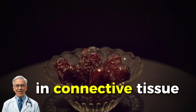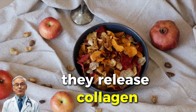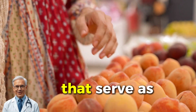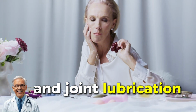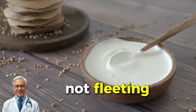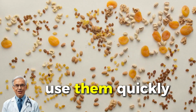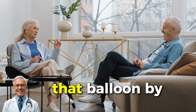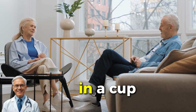When bones rich in connective tissue are simmered slowly for 12 to 24 hours, they release collagen, gelatin, glycine, and proline, nutrients that serve as raw materials for cartilage repair and joint lubrication. These compounds are not fleeting. They are highly bioavailable, meaning the body can absorb and use them quickly. For an older adult struggling with stiff knees or ankles that balloon by evening, bone broth becomes more than a soup. It becomes therapy in a cup.